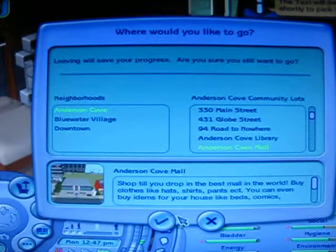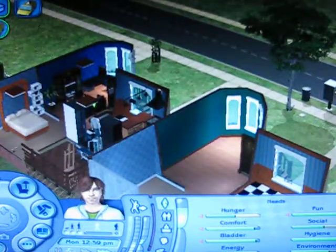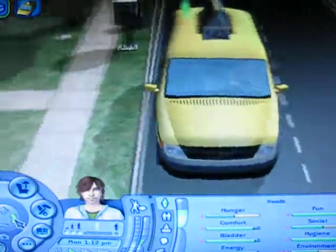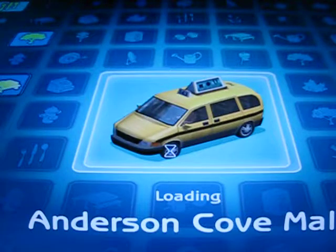Anderson Cove Mall. So this is a custom one I made. Okay, we're gonna go to community lot. Alright, adventure awaits. To Anderson Cove Mall! I worked really hard on this mall, and I'm really proud of it. I think it's better than my original one. The mall just has so much detail. It kind of reminds me of a certain store that I can't speak the name of because I would get in trouble. But I'm pretty proud of what I've done to it.